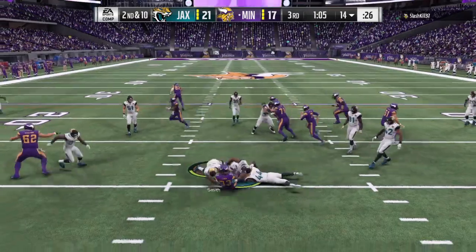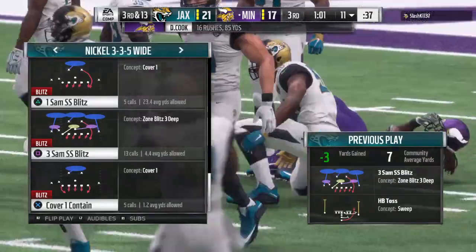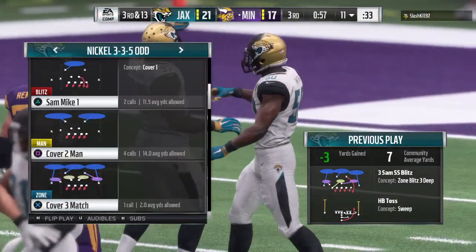Another tote for the workhorse this afternoon. It's Cook. And he'll lose yardage here. Back at the 11, he goes down. So he loses 3 yards there. Now third down.